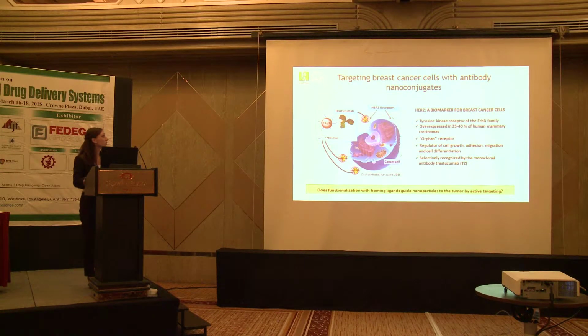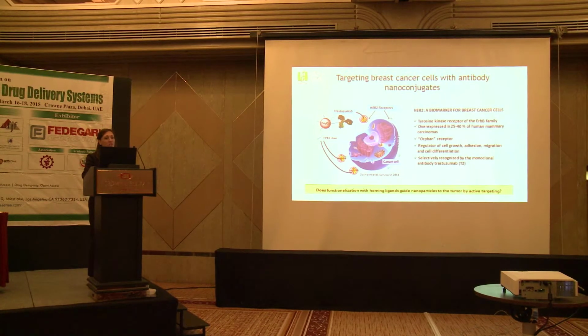HER2 is a tyrosine kinase receptor overexpressed in a relatively large subset of human mammary carcinomas. It activates signaling cascades which regulate cellular proliferation, adhesion, and migration, and is selectively recognized by the monoclonal antibody trastuzumab, a very efficient drug usually combined with chemotherapy in the treatment of HER2-positive cancer patients.